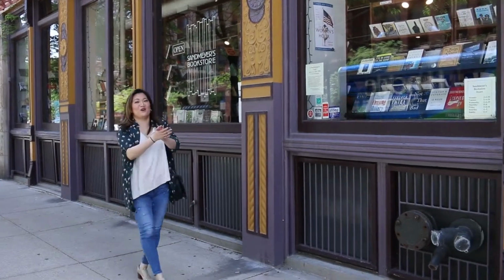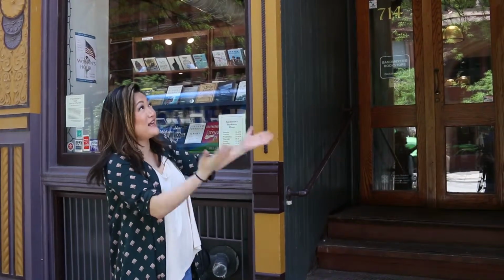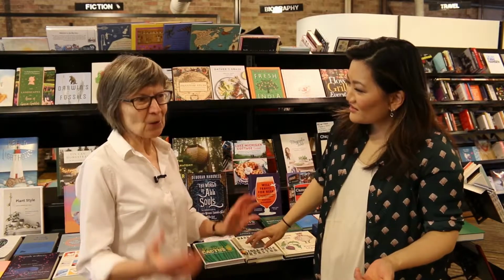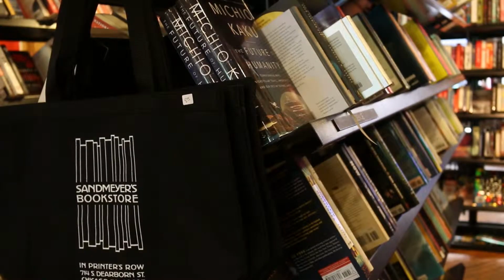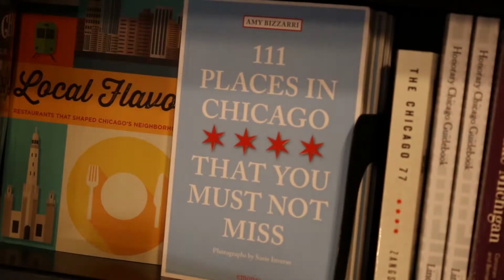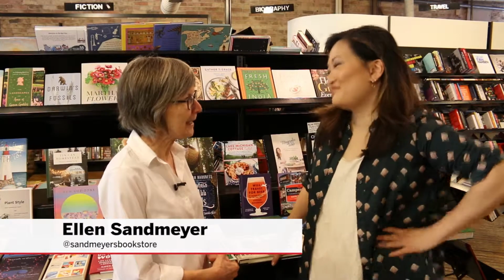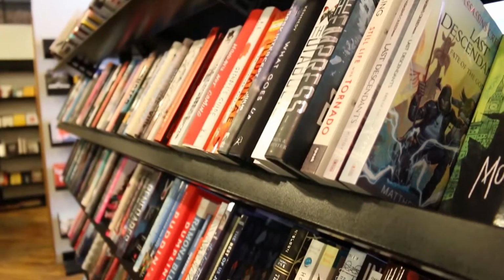Okay, so we're in Printers Row, which means that we've got to stop by a bookstore, and this is the perfect one, Myers Bookstore. Let's go check it out. My husband and I opened this store in 1982. It was pretty empty around here when we opened, but the neighborhood's always been so supportive, and we've just continued to grow over the years. We were both librarians. My husband was with the Chicago Public Library, and I was at the Law Library over at DePaul, but we always had dreamt of a bookstore, so we just did it.